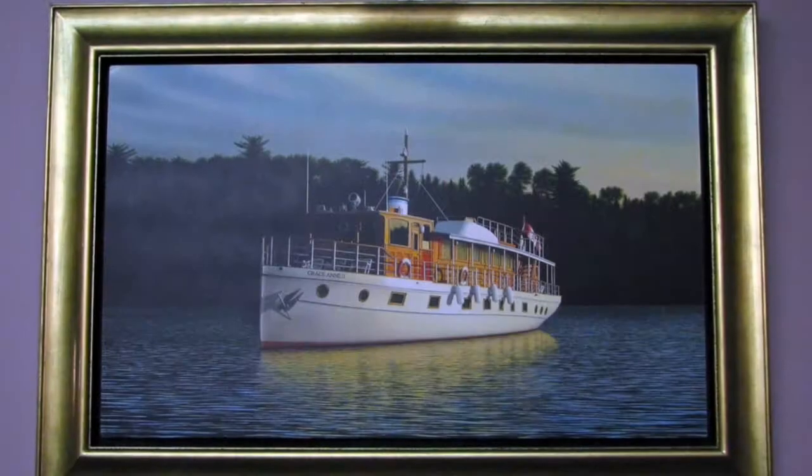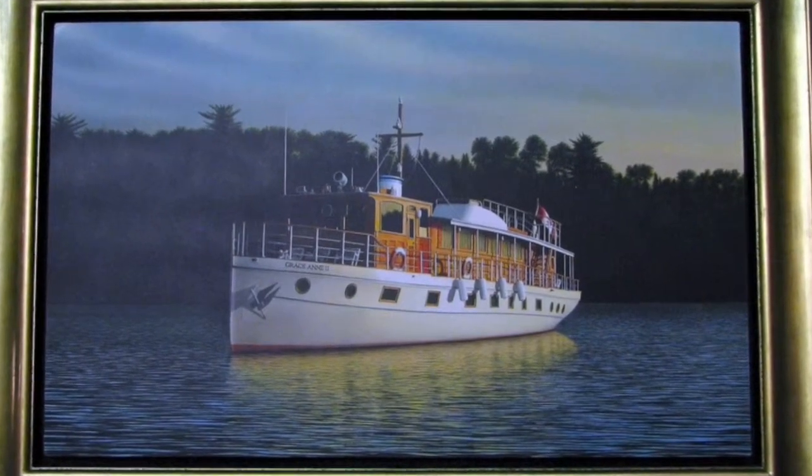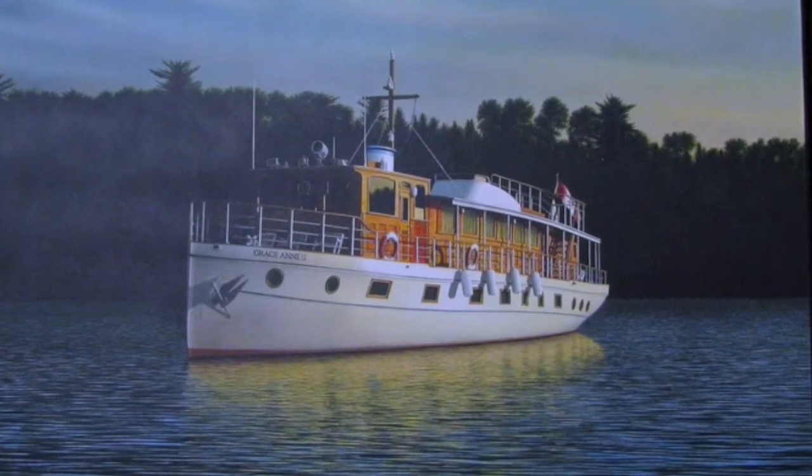This painting of the Gray Sand II was acquired by the museum in 2009. It was purchased from noted Canadian artist Michael French, who had been visiting Lake of the Woods a few years previous.